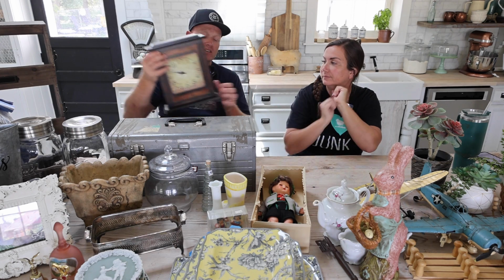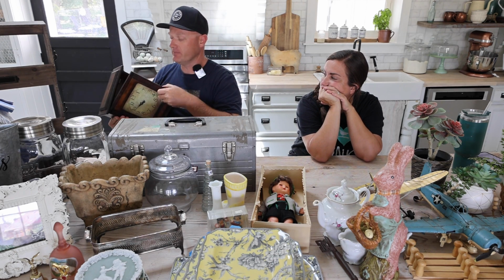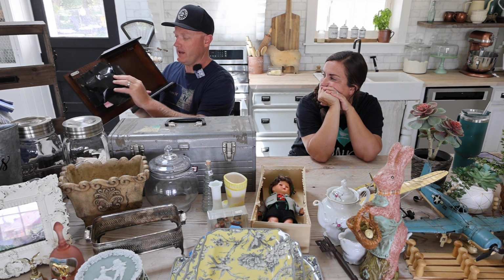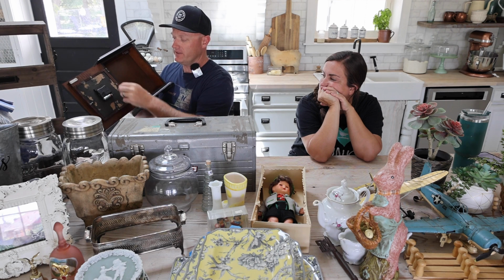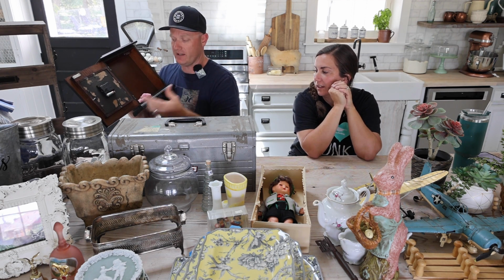Well, and when I was looking at this at the thrift store, one of the things I look for, how hard is this thing gonna be to get apart? I got like some styrofoam and some duct tape situation back here, but this just has these little clasps here. As soon as I saw that, I'm like, I don't even need a screwdriver to take this apart and paint it.